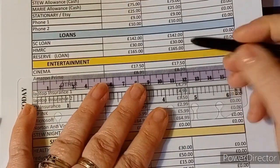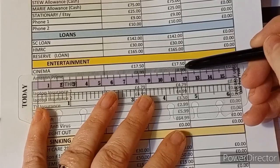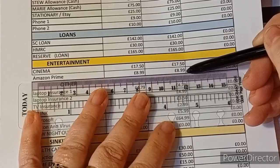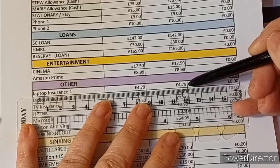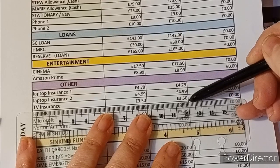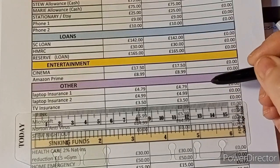Right then, our cinema and what we call our entertainment section. We've got the unlimited Odeon, which is £17.50 a month, and Amazon Prime £8.99 a month. That's scheduled just the same. And in our other section, we've got laptop insurances of £4.79 and £4.99. TV insurance for £3.50.